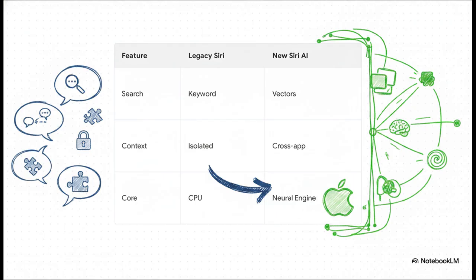It's a massive technological leap. We're shifting away from legacy Siri's basic, siloed keyword matching, where apps only knew exactly what you explicitly typed in. Now, this new AI uses those semantic vectors and the Apple Neural Engine to seamlessly synthesize your entire digital life across multiple apps at the exact same time.